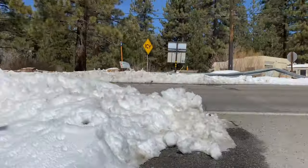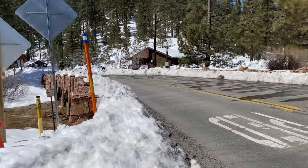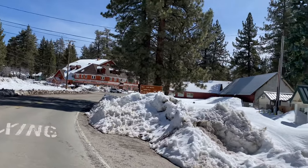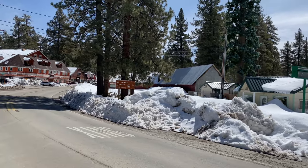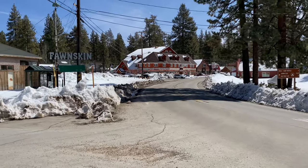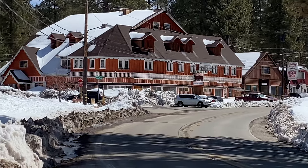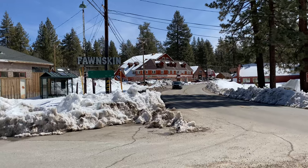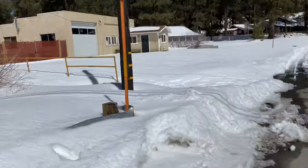Okay. Well, here we go. We're going to go across North Shore. There's the post office. And then here's downtown Fawnskin. Right there is like Grout Creek Outfitters, and right next to it is the market. And then across the way, this building right here has been in a lot of movies. Look at the horror movie Jack Frost. It's the only one I can think of right now. But yeah, so are we gonna be able to make it back here? I think we are.